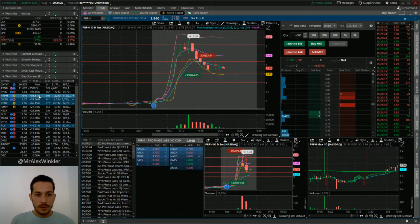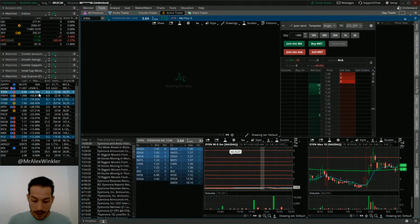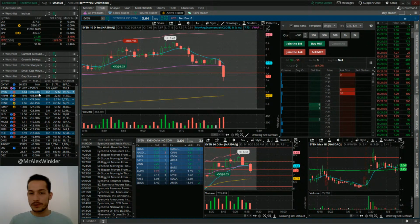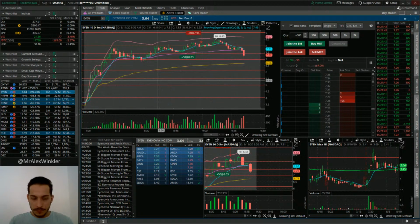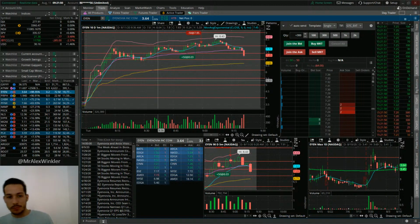So yeah, red flag on this one. EYEN, this is looking pretty hot here. 11 million float, US biotech, exclusive collaboration. Those are kind of weird two words to put together, a little bit weird. I have a little bit of loser on this one. US biotech, exclusive collaboration to develop drug for China and South Korea. That seems like pretty good news.